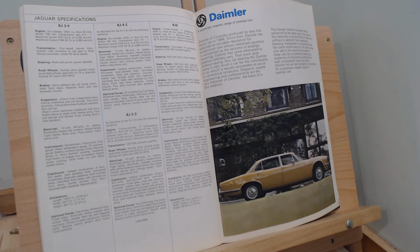Anyway, let's start at the top. Daimler, a supremely majestic range of prestige cars, and certainly they were prestige cars. You would have to be someone a little bit special to be walking into a main dealer and ordering a brand new Daimler, but like I say with Jags, on the second hand market they really did fall like a stone if you were brave enough to drive a second hand Daimler. Anyway, let's have a look at the text.